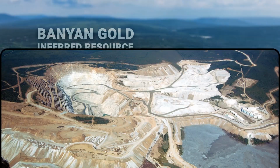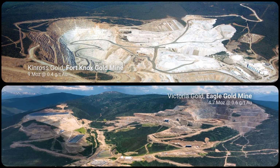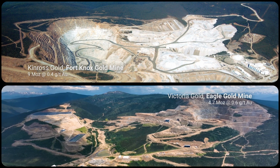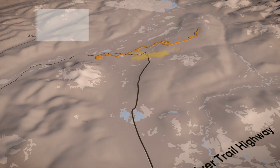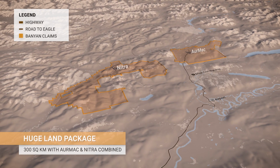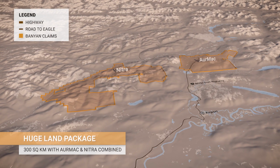However, because two of the operating mines, Fort Knox and Eagle, are hosted in the pluton, there is good reason to be exploring for the intrusion in the hope that a higher-grade discovery could also be found at Ormac. As Banyan Gold advances its 7 million ounce deposit toward the economic assessment stage, the company also continues to explore its 300 square kilometer land package in an effort to locate intrusions or additional intrusion-related mineralization to further add value for its shareholders.